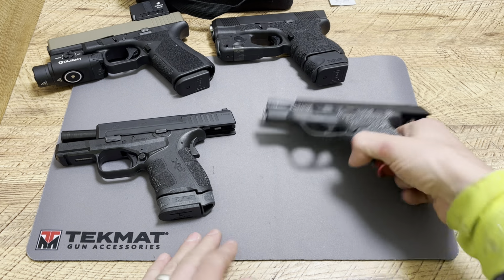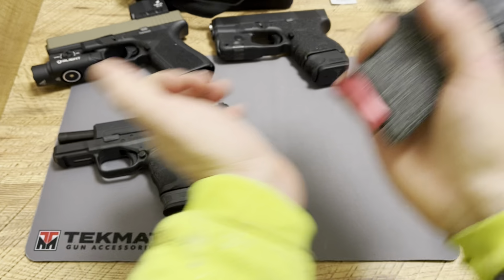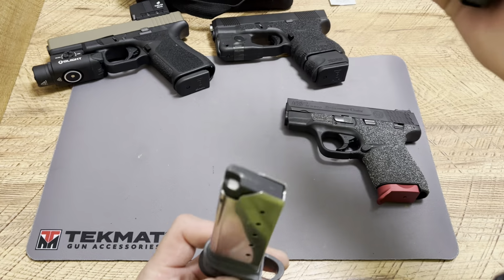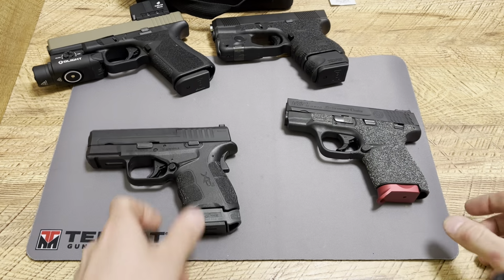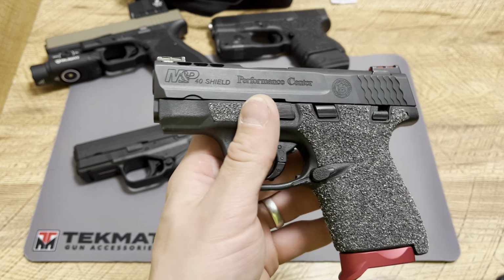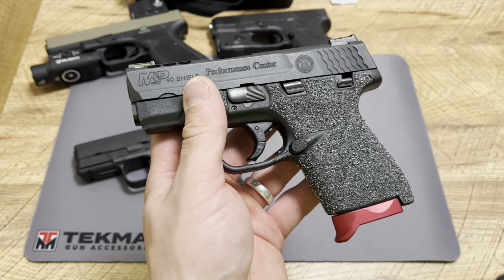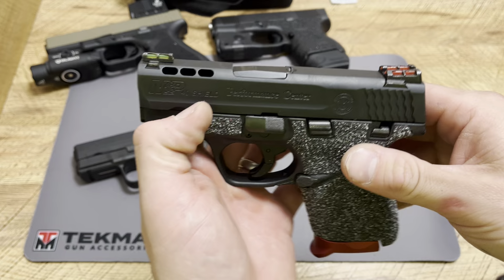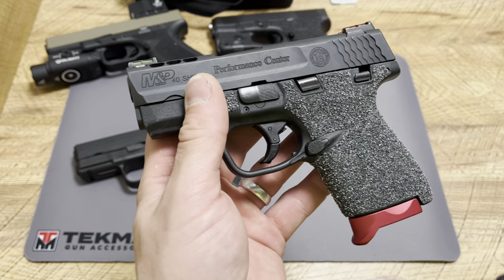Now, these firearms have been cleared and safety checked prior to the video, but as you can see, they are unloaded. And we are about to get into what they are, what rounds they carry, and so on. First off, we'll start with the Smith & Wesson M&P 40 Shield. Now, I bought this used without even probably a box of ammo through it. There wasn't even any scratches, no wear on the barrel, literally nothing.